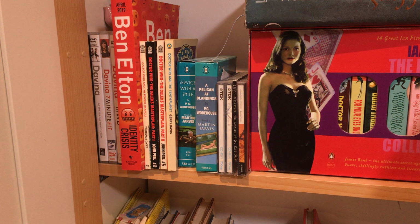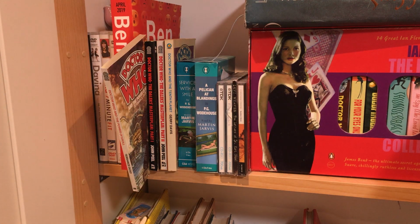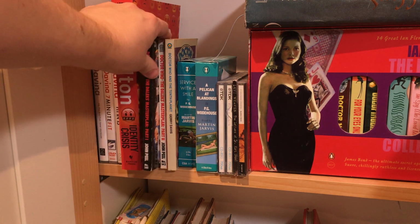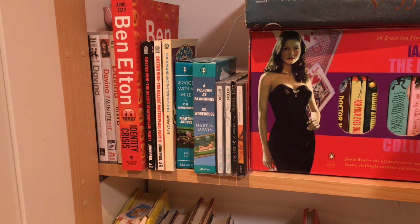Next shelf, we have 4 Target novelizations, which along with The Day of the Doctor are the only Targets I own. Here are The Power of Kroll, which I got free actually at LFCC Comic Con, along with a mystery box. Then I have The Daleks' Master Plan Part 1 and 2, and Doctor Who and the 10th Planet. Admittedly, I've not really been massively interested in collecting the novelizations, especially for stories that existed on home media that I could just watch.